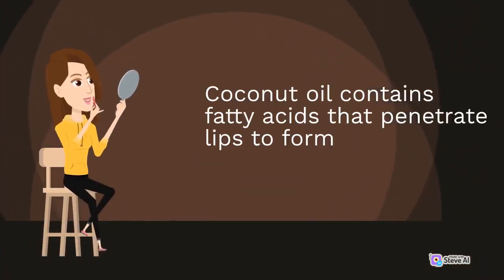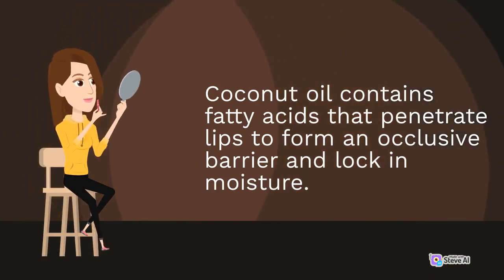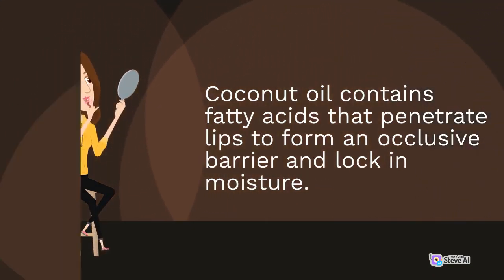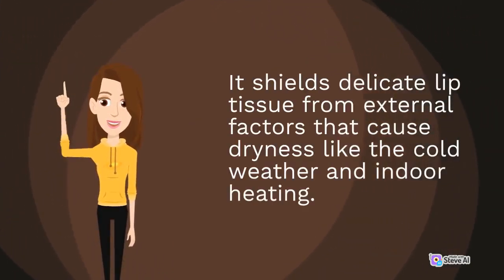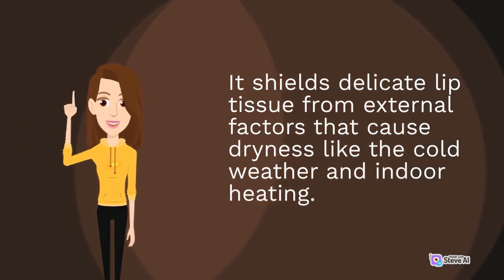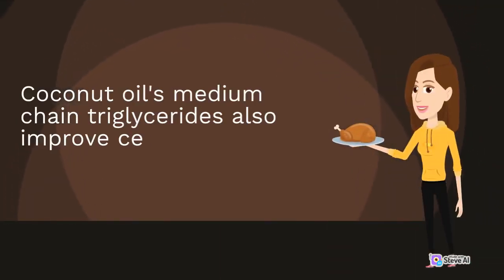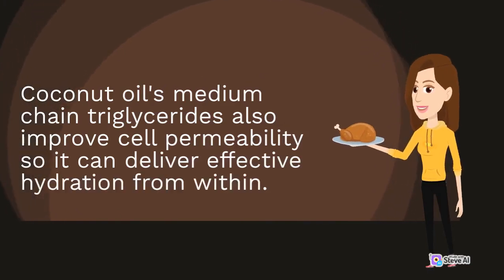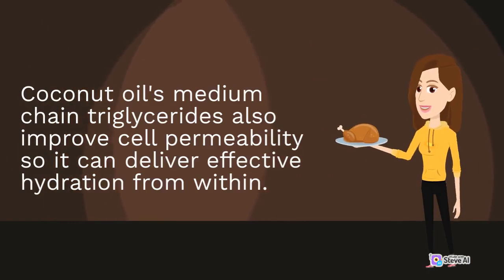Coconut oil contains fatty acids that penetrate lips to form an occlusive barrier and lock in moisture. It shields delicate lip tissue from external factors that cause dryness like the cold weather and indoor heating. Coconut oil's medium-chain triglycerides also improve cell permeability so it can deliver effective hydration from within.